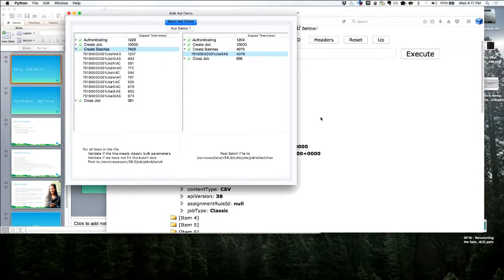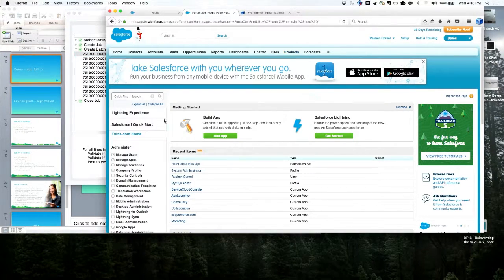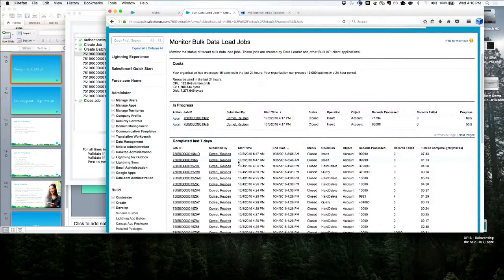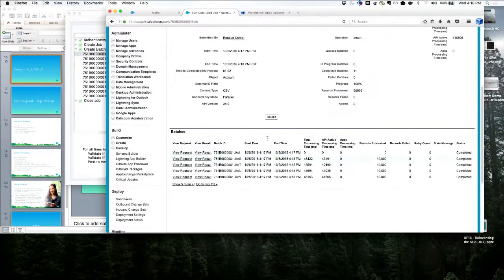So what I'm going to do now is log in to my Salesforce org where I've loaded this data, and I'll show you what's happened with the V2 job, because I'm guessing you're familiar with what the V1 job looks like. So let me look at the job ID. That is IAA. So jobs, bulk data load jobs. Which one is that? CTK. So this is the Bulk V2 job.